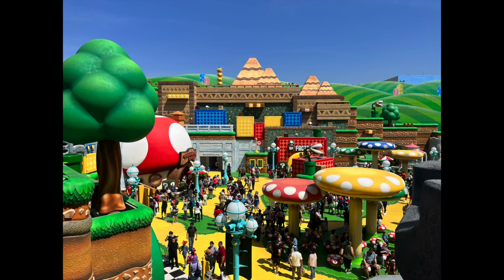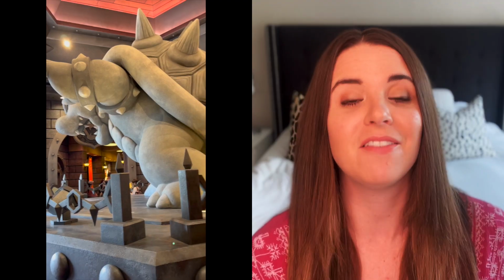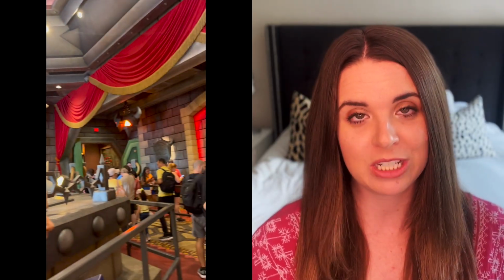So let's start with Nintendo World, because I highly recommend you hit up Nintendo World as the very first thing that you do as soon as you get to the park. Everybody wants to go there. That's the brand new attraction, and so you have to go there first.